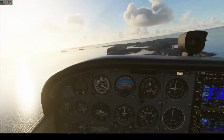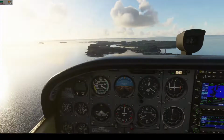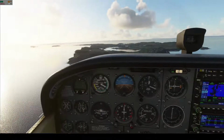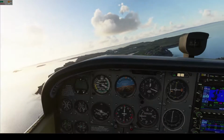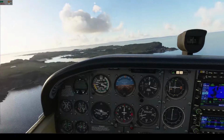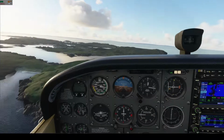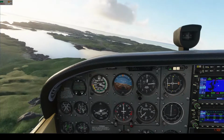So they don't make this strip very visible, do they? I'm sure it was in this direction, but I might be wrong. It's over to the left. Is that it there? Where is it? Oh, is that it there? Oh, it's there. Okay.